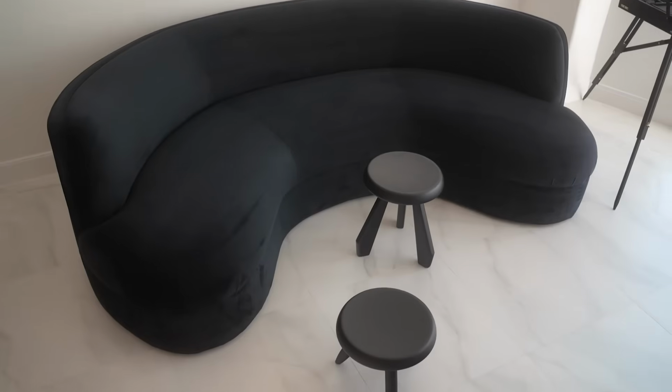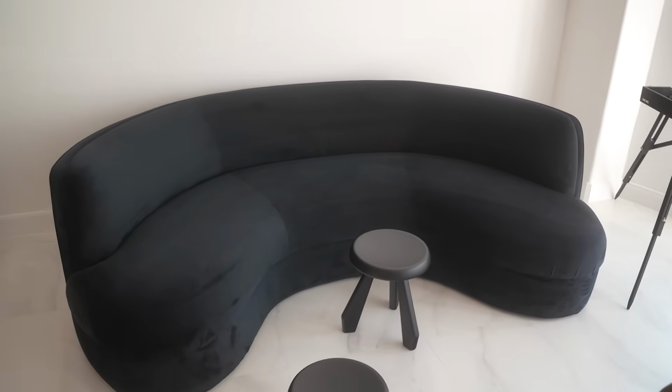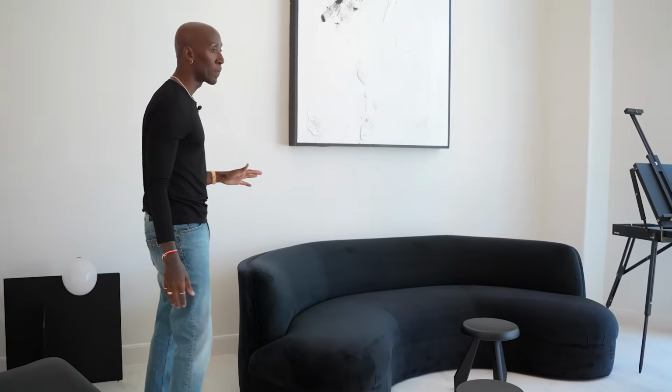There's a Vladimir Kagan couch, which is sitting next to a Charlotte Perriand pair of stools. Again, just archival, great furniture pieces that will stand the test of time. I've always wanted Vladimir Kagan couches because I used to watch him on 1stDibs, so I'm always on the app looking and bidding. Been very fortunate to get two pieces in this house.